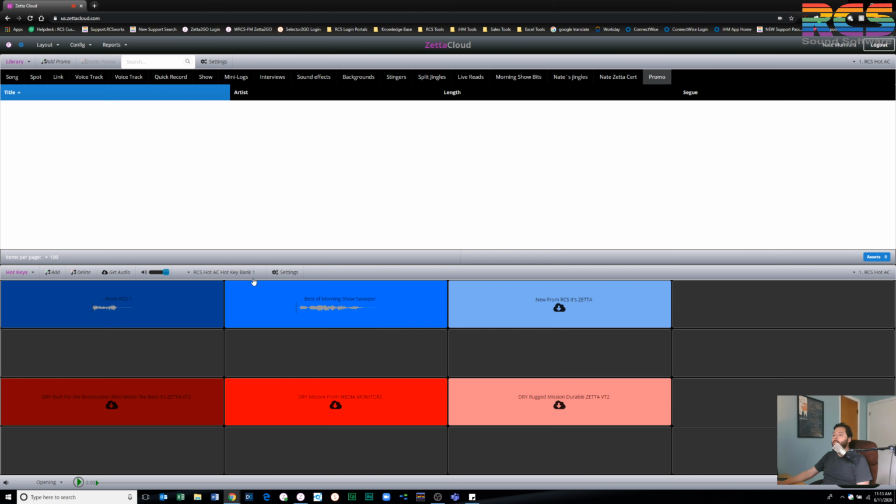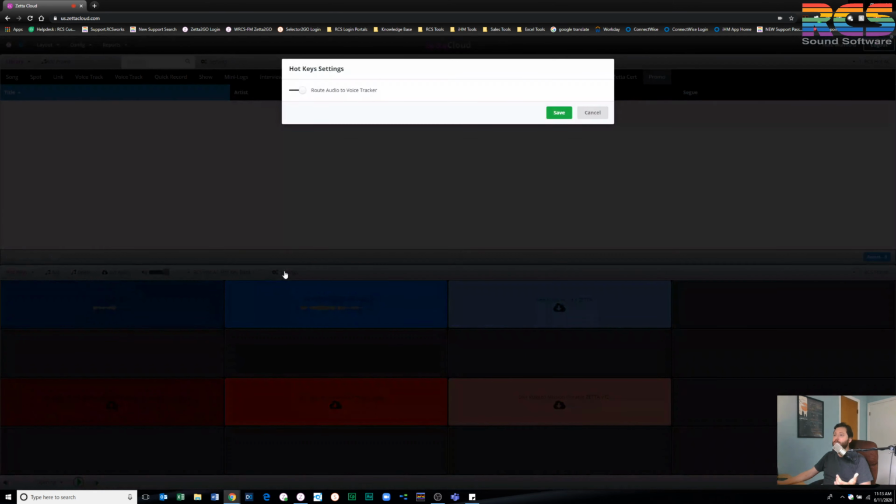I have a lot of sources going in here, so it's taking a little on my CPU. There's my hotkey bank right here. Right now I just have one hotkey bank. It's RCS Hot AC Hotkey Bank 1. There are some settings also too. Very simple stuff right now. Route audio to voice tracker or not, that's in there too.